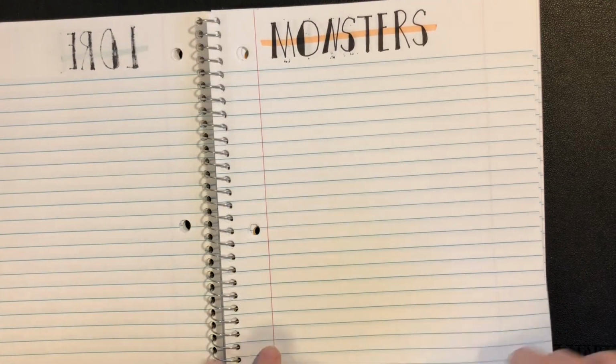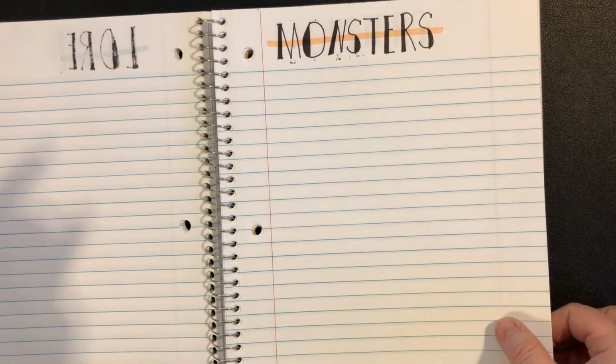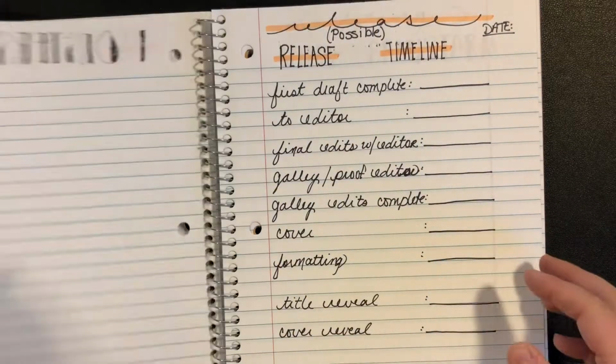Monsters is the next section. I wanted to have a section just for monsters that I think are really cool that I might want to put in a book. So that's what this section is. And I have 2 pages for monsters.